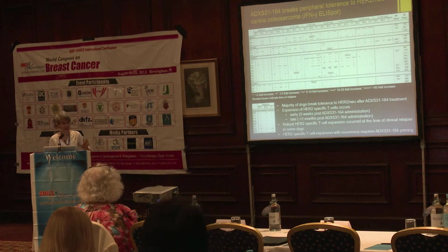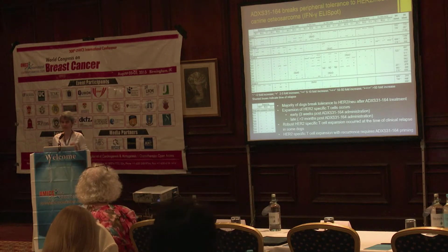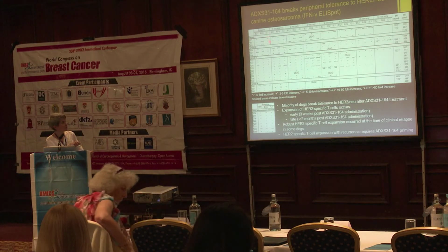This is a really busy slide, so I'm going to sort of hone it down a little bit. This is what we were looking at to determine whether this vaccine was capable of breaking tolerance to HER2/neu. Our dogs are down the side here, and these are the various time points along the top. This is an interferon gamma ELISpot analysis asking the question, do the dogs generate immunological responses, interferon gamma production, in response to overlapping peptides of EC1, EC2, and IC1. And I think based on the fact that IC1 is 98% conserved, let's just focus on this particular column here.